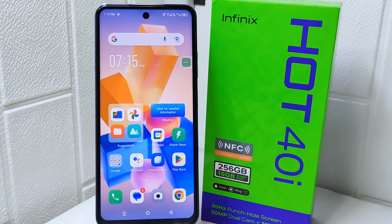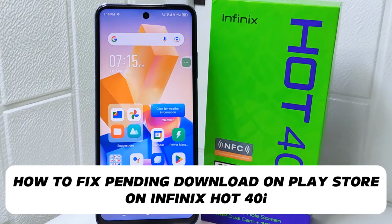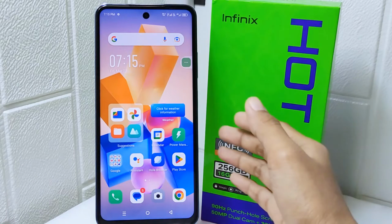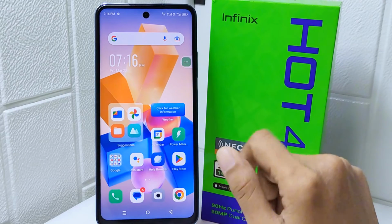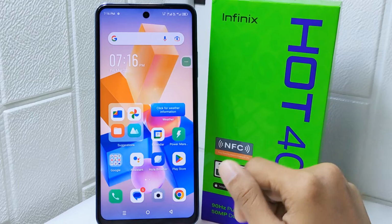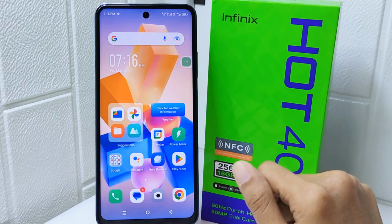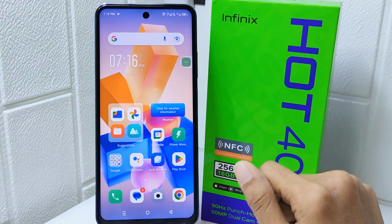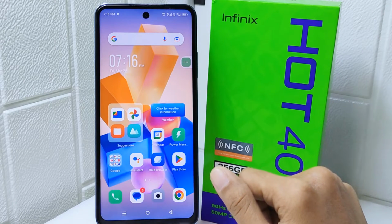Okay, hello everyone. Here I want to provide a tutorial on how to fix pending download on Play Store on Infinix Hot 4DI device. Well, sometimes pending download may prevent other apps from downloading or functioning properly. And fixing these issues ensures that all your applications can work together seamlessly without any compatibility issues. So, let's go to the tutorial.